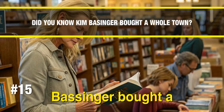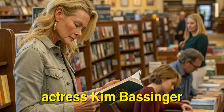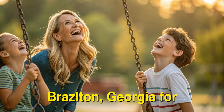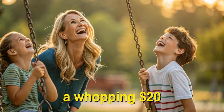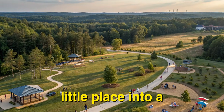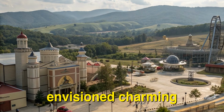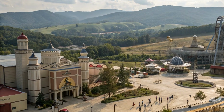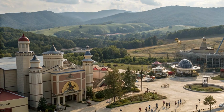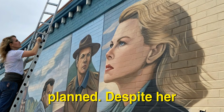Did you know Kim Basinger bought a whole town? In the 1980s, the famous actress Kim Basinger made headlines when she purchased the tiny town of Braselton, Georgia, for a whopping $20 million. Her ambitious dream was to turn this quaint little place into a bustling tourist destination. Kim envisioned charming shops, exciting attractions, and maybe even a movie-themed park that would draw in visitors from all over. However, things didn't quite go as planned.